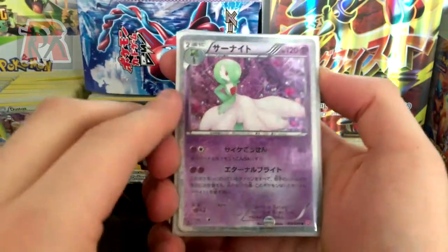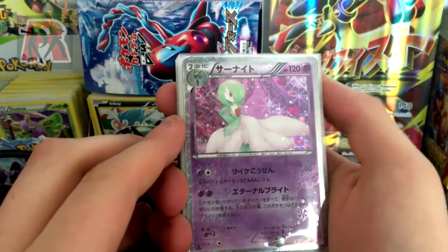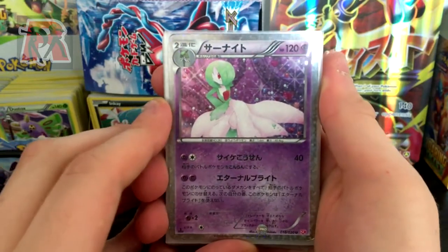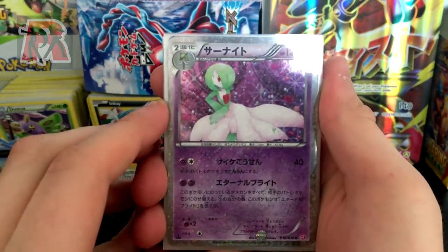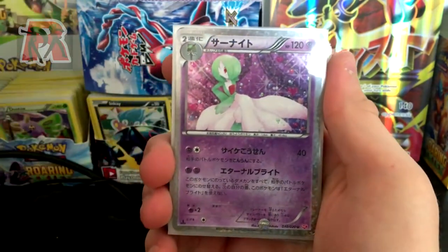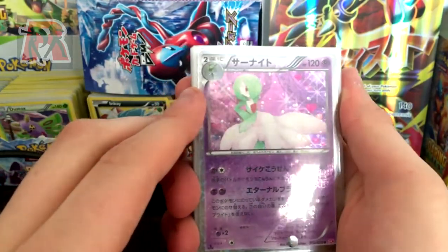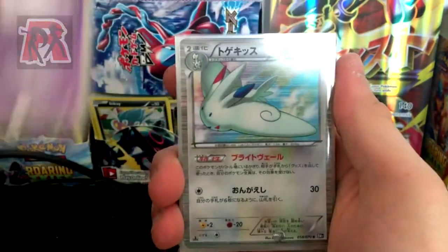So the first one here, as you can see, is the Gardevoir card, holo foil. It's actually the first edition from the Shiny Collection, which was primarily aimed at girls. You did get 4 cards per pack, and there were only 20 cards in this booster season. There were 5 secret rare cards, but this is the Gardevoir, which was released in Japan first before the English version, Radiant Collection. So that's an awesome little card there.